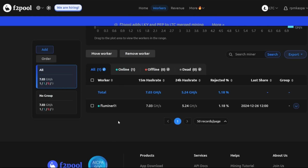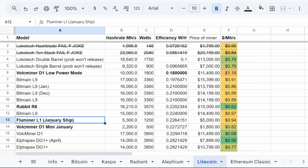In this video, I want to talk to you guys about the FluMiner L1. I have it remotely connected right now to my F2 Pool account, and it has been mining for more than a day. So I just wanted to give you some information about this new Dogecoin miner, or well, Litecoin miner, and it merge mines Dogecoin and a bunch of other coins.